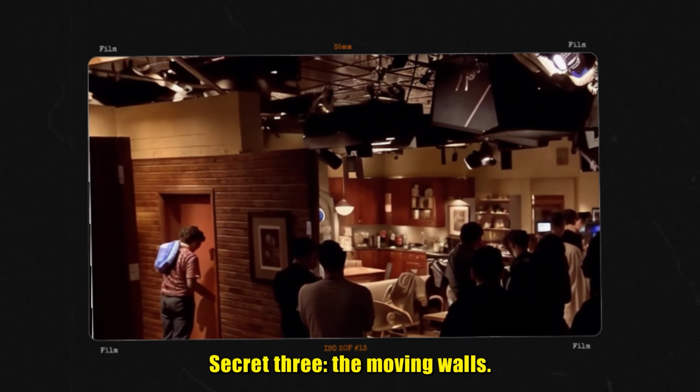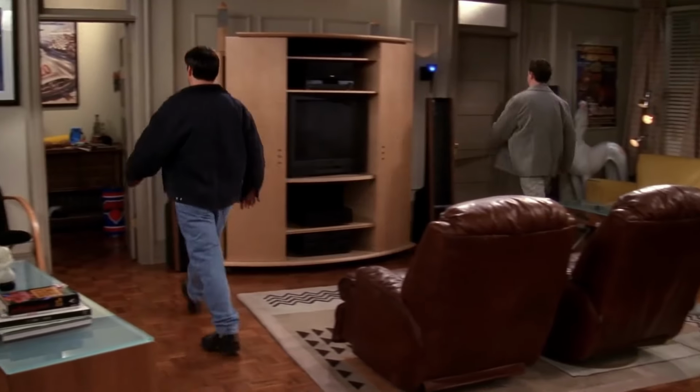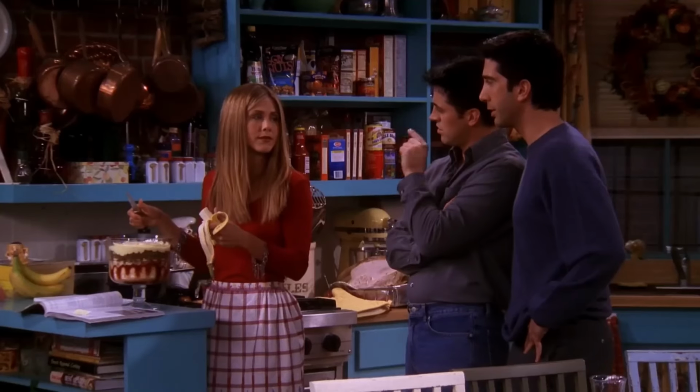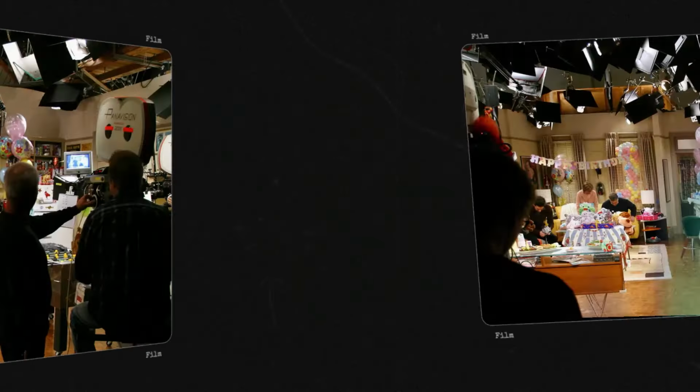Secret 3. The moving walls. The apartment sets weren't rigid boxes. They were puzzle pieces. Walls vanished to make space for cameras and audience sightlines. Doors shifted. The iconic peephole frame was screwed to a free wall they could pop out when needed. Notice how this one explains those impossible angles. You felt like you were inside the conversation, not peeking through a window. That intimacy was design.